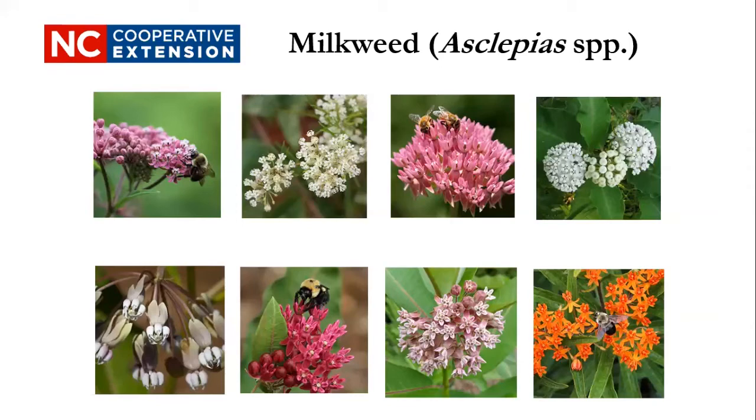So I love the milkweeds. Some, like this whorled milkweed, Asclepias verticillata, have a very, very narrow leaf and a tiny white flower. And then you have the very coarse leafed common milkweed here.